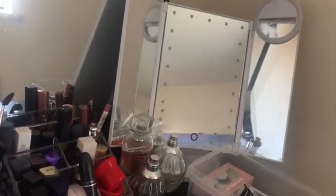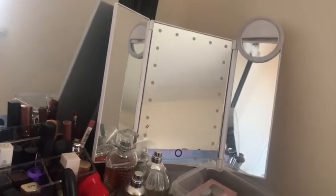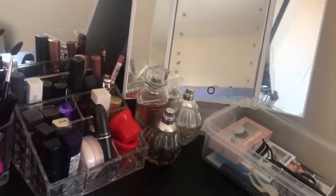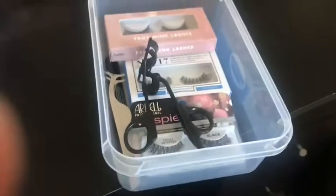Then I've got another little mirror here with a small little ring light, and this lights up as well. Then I've just got some perfumes. I've got 2 Jimmy shoes, and then recently I got sent some eyelashes.